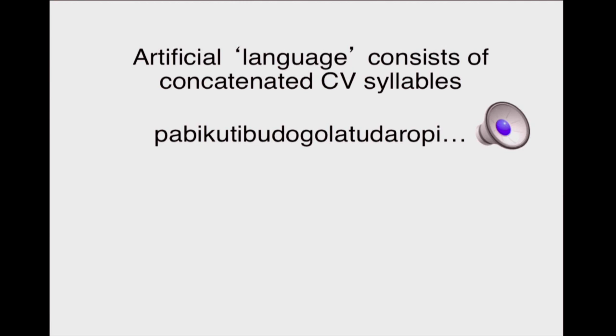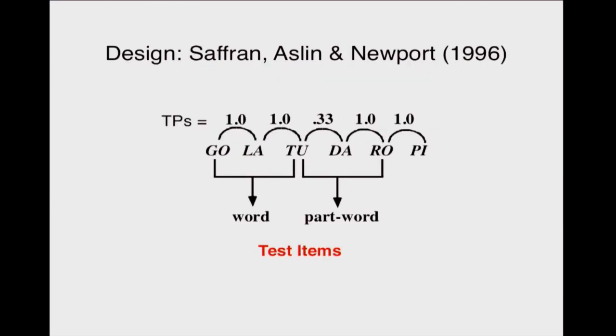I hear this as words. You might not. It's in fact 4 three-syllable words, and only 4 three-syllable words in random order with no repeats. And that creates a set of transitional probabilities, the likelihood that one syllable will follow the next. So "go la tu" is one of these words. And so that means "la" always follows "go," and "tu" always follows "la."